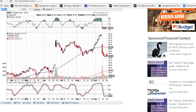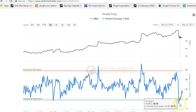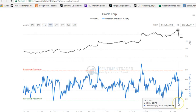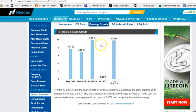As we can see, sentiment, we're oversold. Momentum indicators, sentiment is down at the very tail end of its range, and this stock is not guaranteed, but this stock is expected to increase its earnings pretty substantially over the next 5 years.